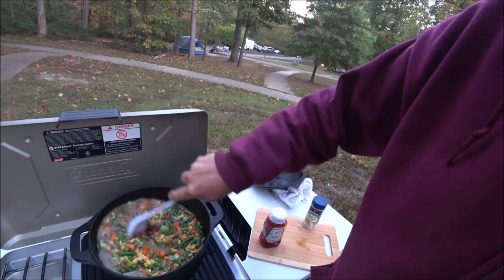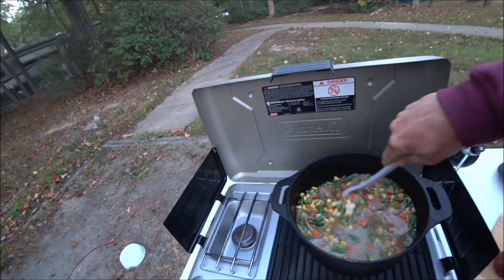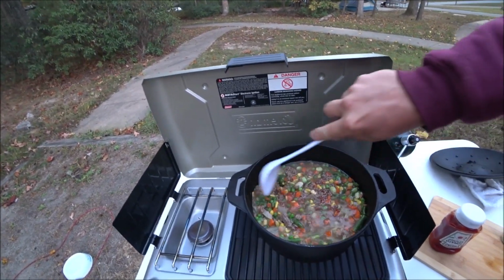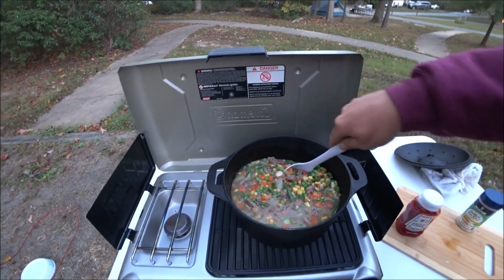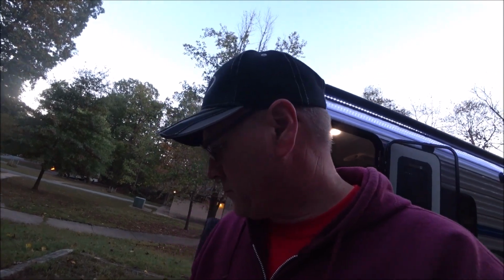Alright, it's starting to look pretty good. Really starting to look good. Almost ready. On such a chilly day, that's going to taste awesome. Alright, I'll bring you back when it's done.